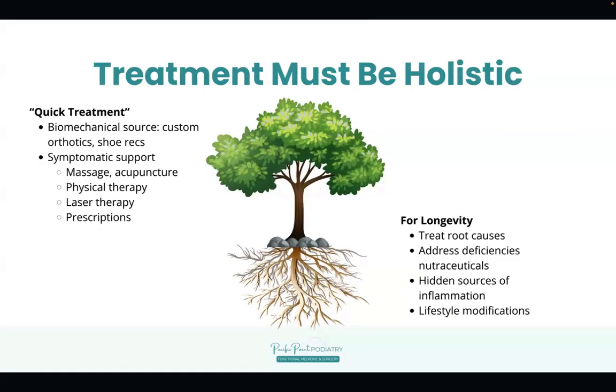So again, treatment has to be holistic if we're dealing with peripheral neuropathy. It is a slow progression. And oftentimes the quick treatments are things like making sure you've got good shoes, you've got custom orthotics, we're addressing the external sources. We may also offer things like symptomatic support, massage, acupuncture, physical therapy, laser therapy, prescriptions, and so on. And those are great as a quick treatment. But looking under the hood with additional tests, we really want to treat the root cause so that it doesn't happen again or that it doesn't get worse.